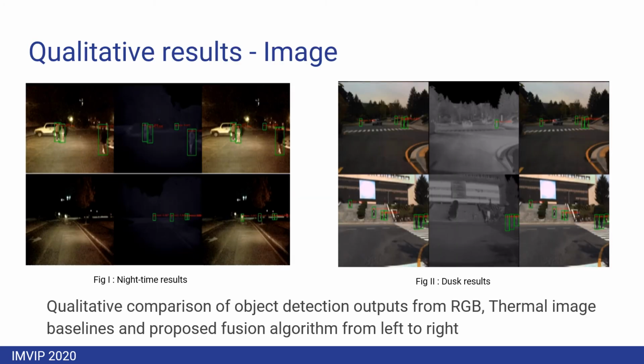These are the results we get after object detection from the three networks. On the left hand side, it shows the nighttime results, and on the right, it shows the dusk results. At night, you can see that this particular RGB image is not able to detect the pedestrian, whereas the thermal image data can detect the pedestrian. And next, talking about the fusion one, all these pedestrians were also detected in the fusion.